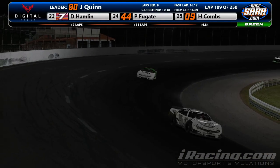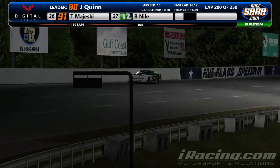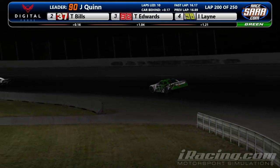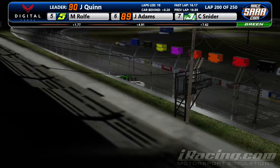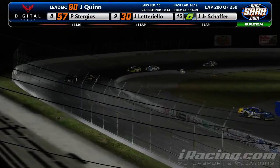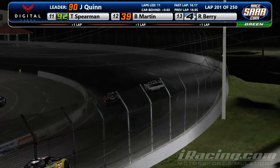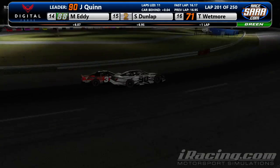PJ Sturgis trying to hold on as we crest over 200 laps. It'll be less than 50 to go when we see Quinn cross that start-finish line as we watched Sturgis head into 1 and 2. He's about a half a lap ahead of Quinn, and now Tim Bills is challenging for the race lead yet again.